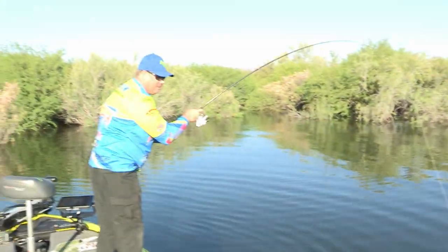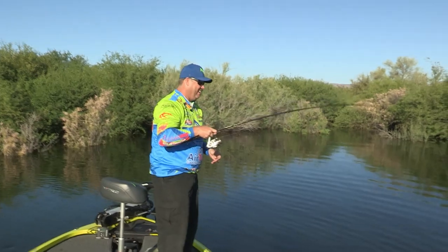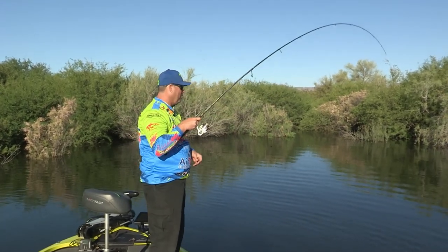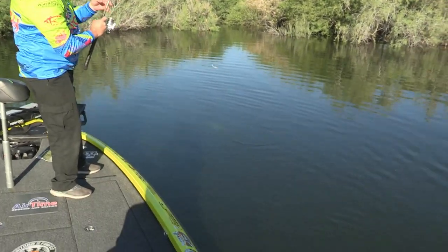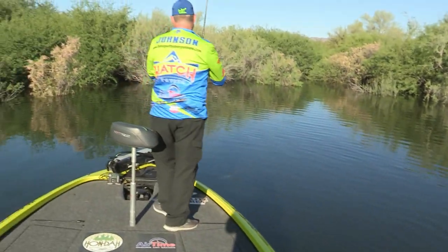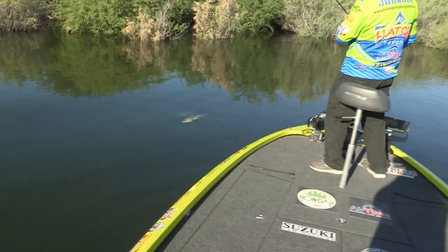Those are the kind of fish we're looking for, son. All right, I don't want him snapping my line. I'm not quite sure if I got to frame my line after coming through some of those trees. I'm kind of babying him a little bit, but it's okay. We want to get him to the boat. Look at that fish, that's a good one.